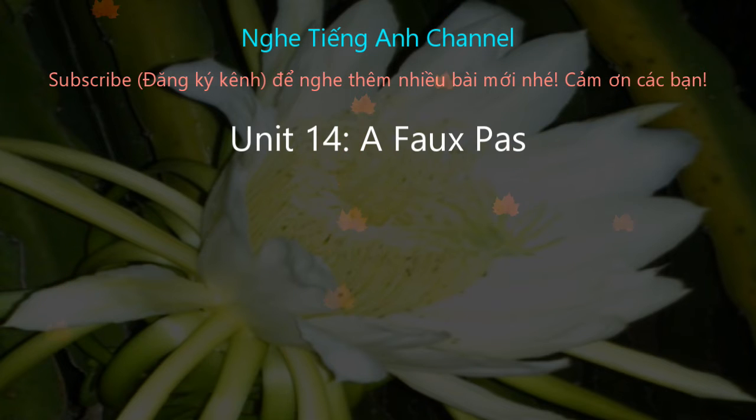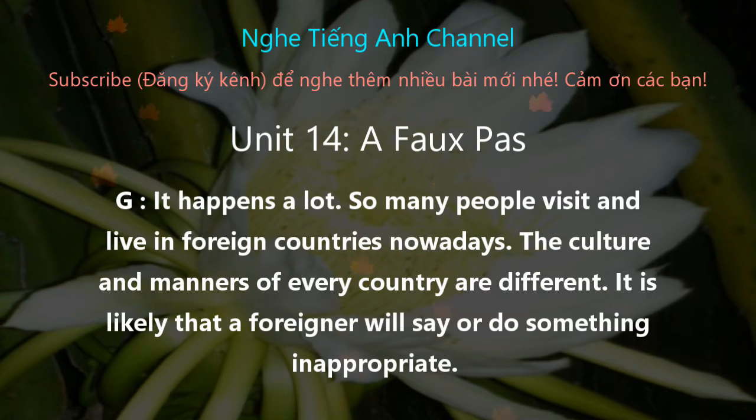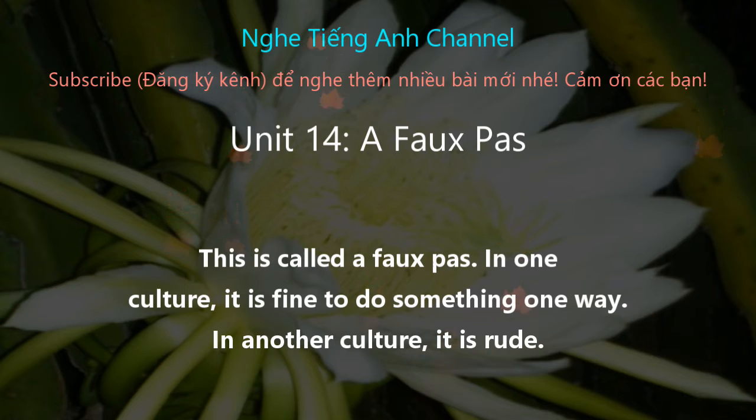Unit 14. A Faux Pas. It happens a lot. So many people visit and live in foreign countries nowadays. The culture and manners of every country are different. It is likely that a foreigner will say or do something inappropriate. This is called a faux pas. In one culture, it is fine to do something one way. In another culture, it is rude.